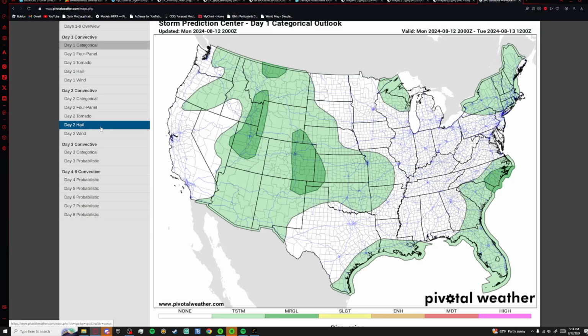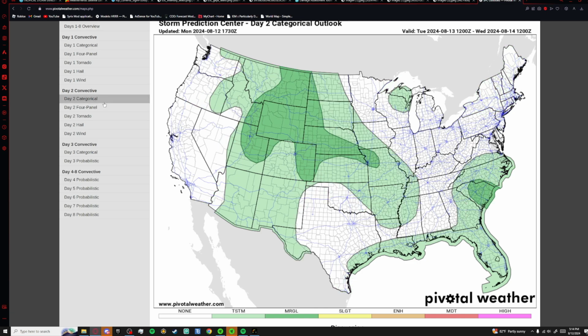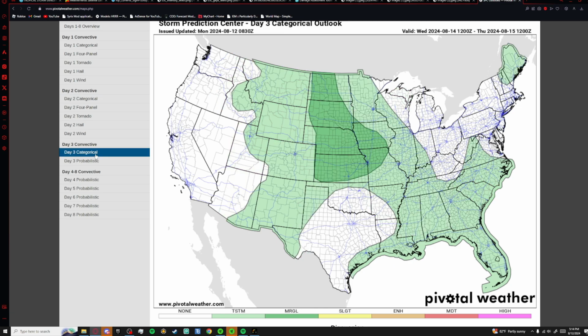Looking at our severe risk today, we have a wind risk in the Rockies and also a hail risk in Colorado. All the green areas is where you can see some wind or hail. And then also over in the North Carolina coastal area, we have a wind risk. Looking at tomorrow, it is much of the same. You got a little bit of a wind and hail risk over there near the Rockies. And then another wind risk over there in South Carolina. This is just a marginal risk though, so these are the lowest possible risks of severe weather. And for Wednesday, much of the same, a hail and wind risk in the Great Plains.